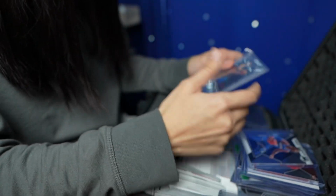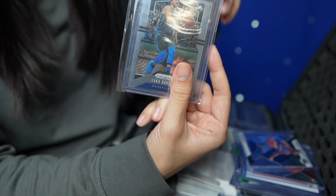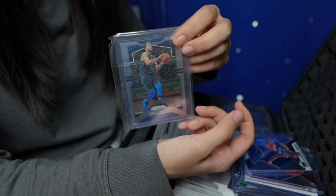RJ Barrett. Oh, look at these. I had a moment where I was going for second year Luka like crazy. Of course the bases.